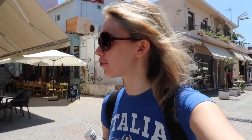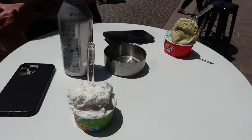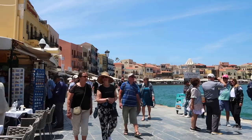We are currently in Crete, Greece, just walking around, and I think we're gonna go get some food, maybe some gelato. Oh, they have gelato here, Dad. After lunch. Gelato has been acquired. I got vanilla, Dad got pistachio and mint chip.